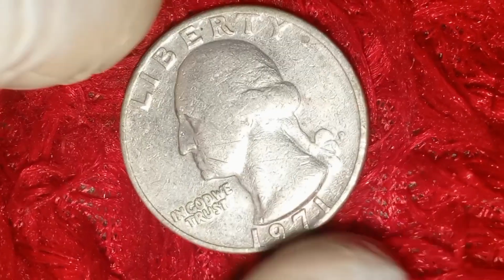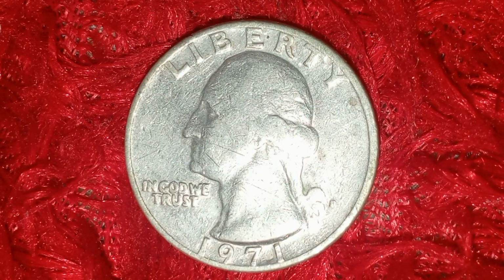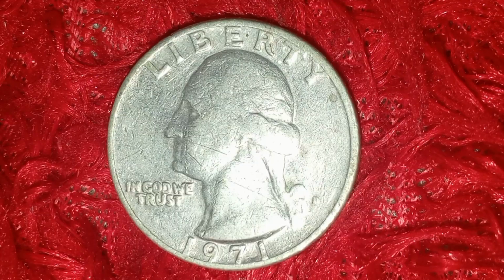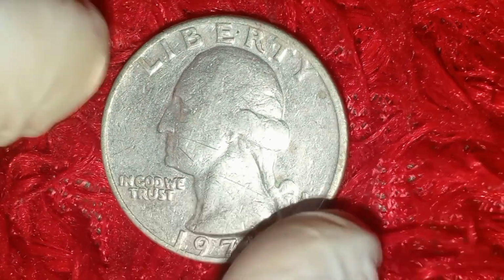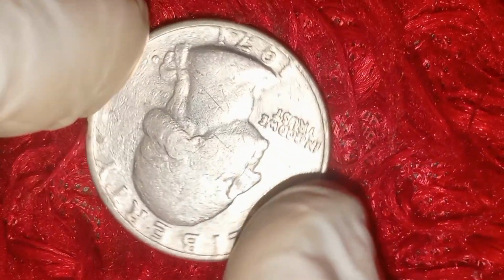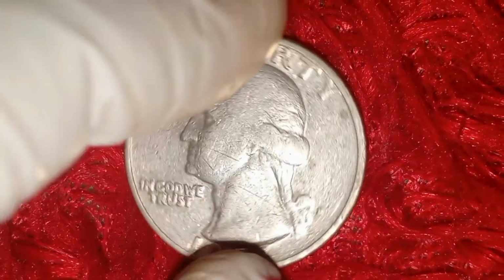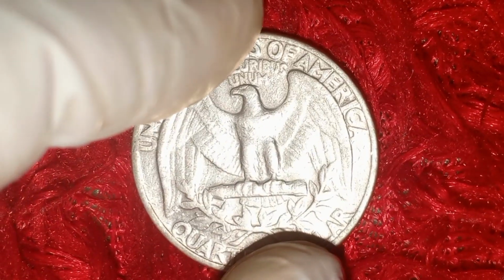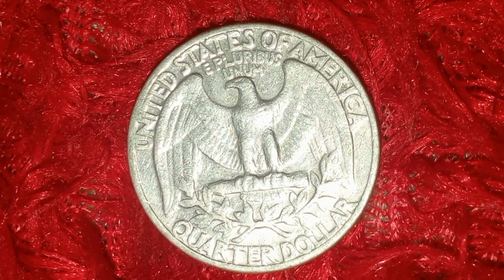The coin market and auction sales. If you have a valuable 1971 Washington quarter with the double die error, your next step is to consider selling it. The coin market has grown significantly in recent years, with more and more collectors looking for rare and unique coins. Online auction sites, such as eBay, and specialized coin auction houses are popular places to list rare coins for sale.